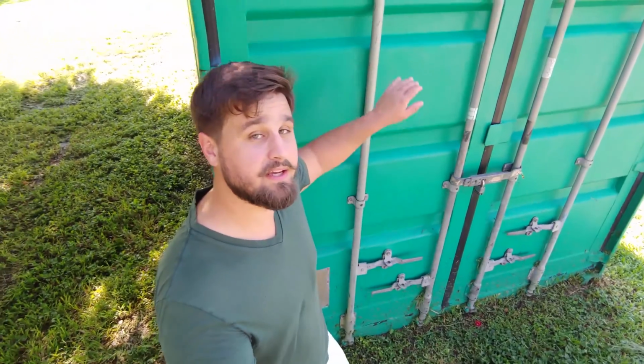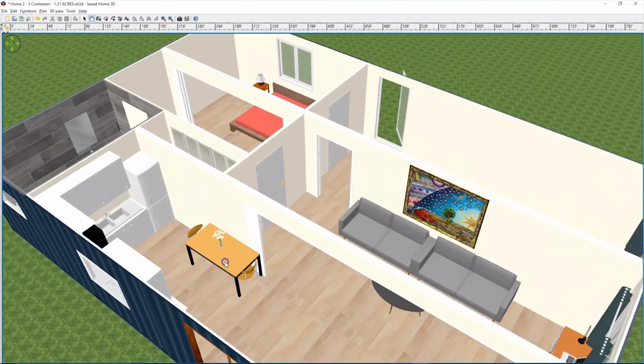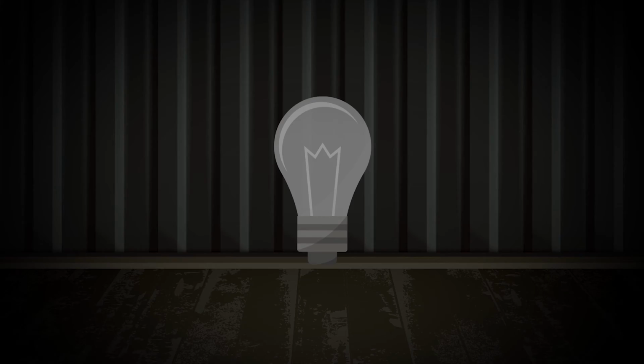I don't even think this whole journey has really struck me yet, what I'm actually gonna go through. So again, that's what I'm doing today. So join me for the journey. Building my own shipping container home. Join me on my journey from construction to completion of my mortgage-free home on a homestead.